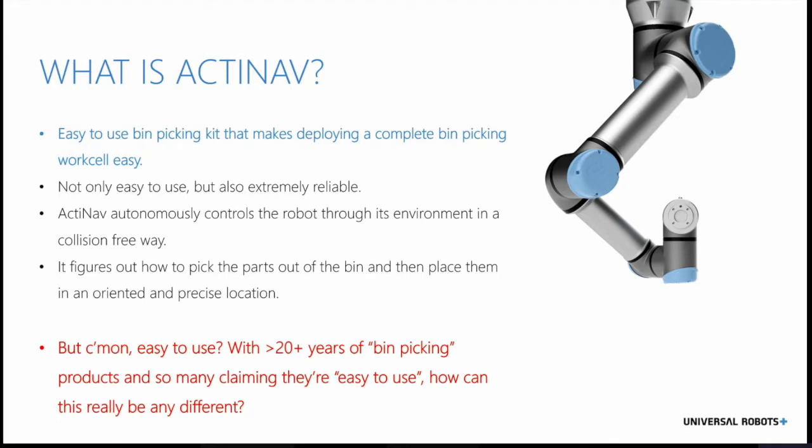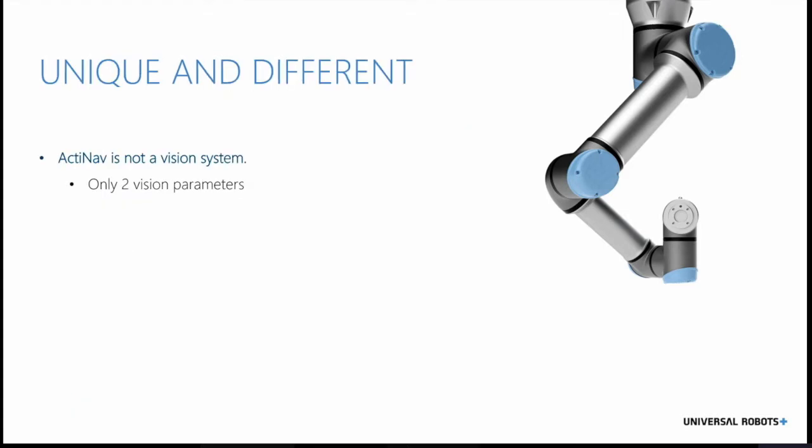So you may be asking, why is that so much different than other solutions? Bin picking's been around for decades. How can it really be this different and easy? Going into a little bit more depth about why it's so different, first off, you may be intimidated by a 3D camera. You may have never used one before. Well, luckily with this system and software, you're not going to be spending hours programming a camera. There's only 2 vision parameters. They're fairly intuitive to understand. And when you're teaching parts in front of the camera, it's a really simple process of just putting the part into the camera and letting it do its work.